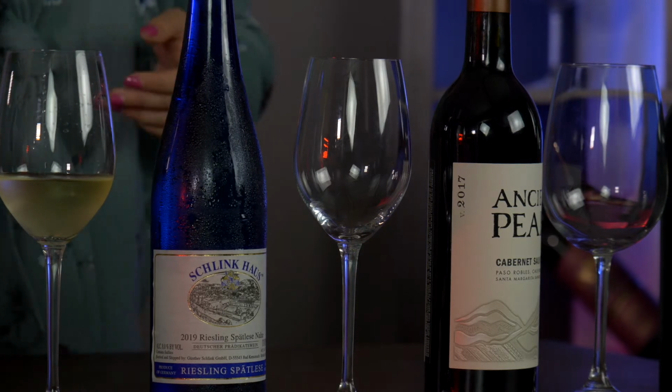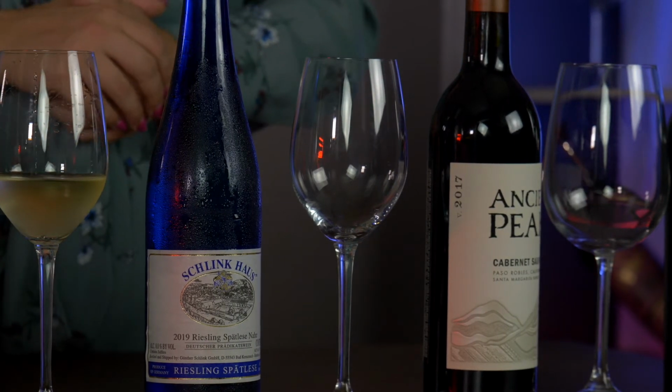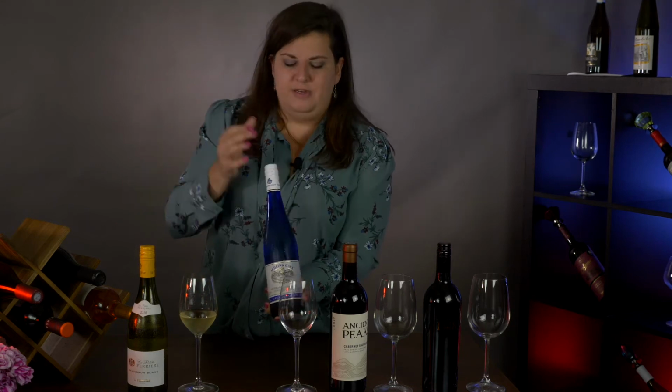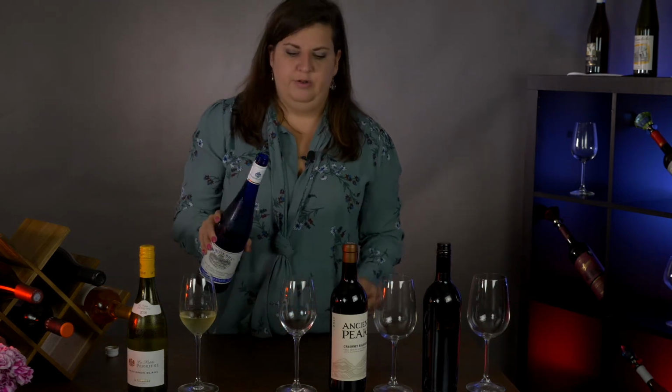Our second wine of the flight is a Riesling coming from the Schlink Haus. It is the 2019 Spatlese Riesling. Gotta love the blue bottle, very nice and festive. They were one of the first actually to import blue bottles into America from Germany. So, fun little nerd fact.